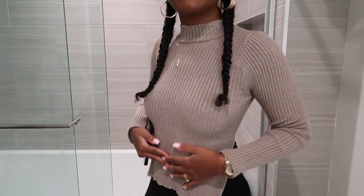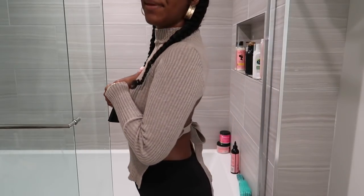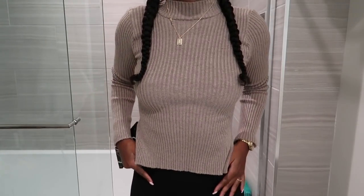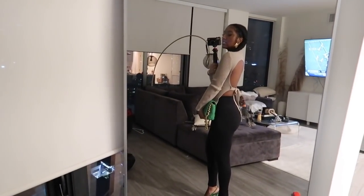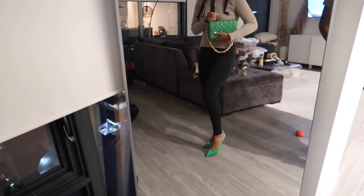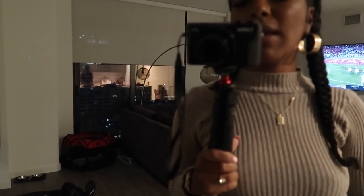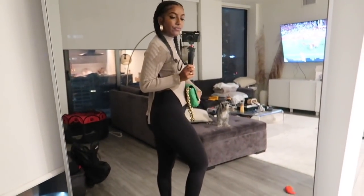I'm wearing a nice little sweater kind of shirt, but the back is open. And then I'm wearing my Wolford tights, which I absolutely love. Outfit of the night. We're wearing the sweater with the open back. Y'all can see. And I'm wearing this Zara bag. And then I'm wearing these Zara pumps. What do you call it? Slingback heels with the Wolford leggings. And then my jewelry, my earrings are from Zara. My necklace is from Ana Luisa. And I think that's it. So this is the fit.